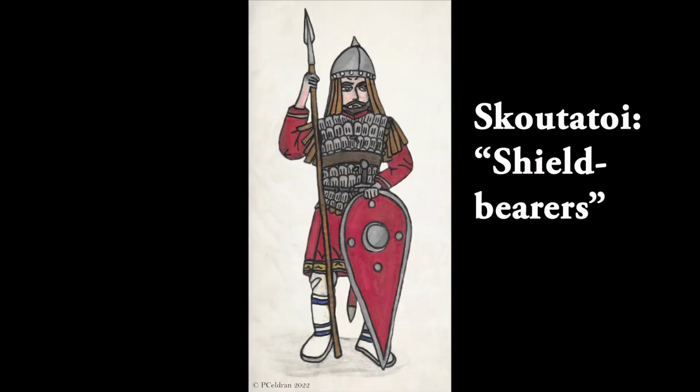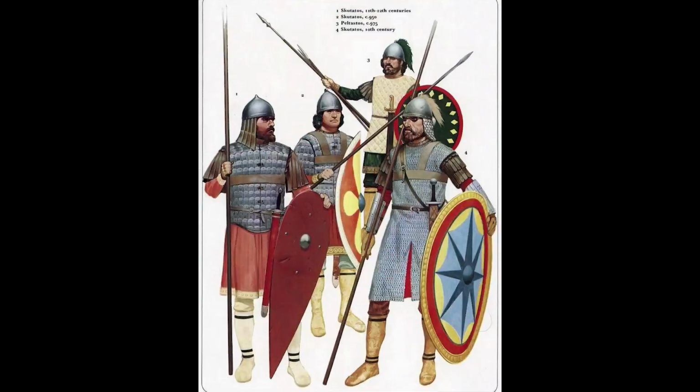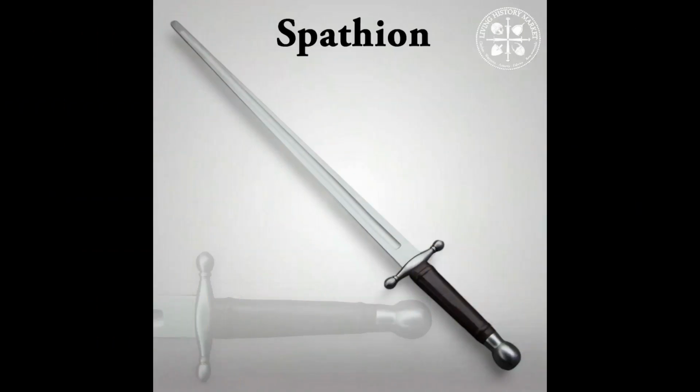The name of this unit meant shield bearer in Greek, and they were mostly prominent in the Byzantine army during the rule of the Macedonian dynasty from 867 to 1056. As suggested by its name, the Skoutatoi always bore a kite-shaped shield known as a skouton, whereas for their weapons they primarily used a long spear known as kontarion in Greek, or a javelin, known in Greek as an akontia, whereas they too always used the standard Byzantine longsword known as a spathion.